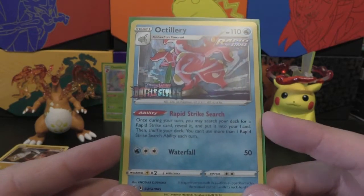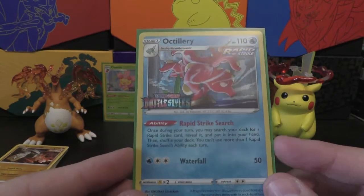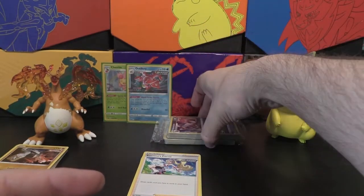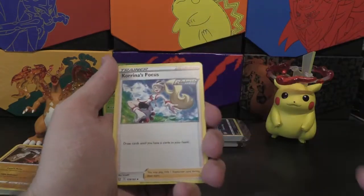And it goes straight into your hand, and it's pretty cool. But yeah, I'm pretty sure you're going to be using it for the ability, not the attack, because that is 50 for 3 energies, which is horrendous. So yeah, ability is definitely going to be this whole strength right here. I love having pre-release promos that have abilities. I think that's just really cool. Really cool indeed.